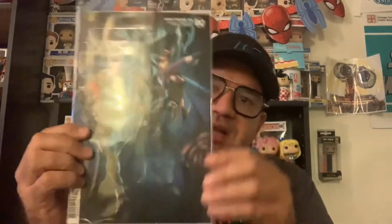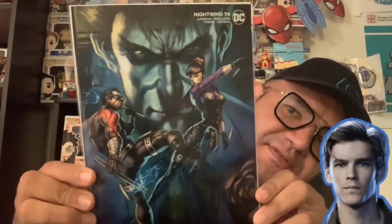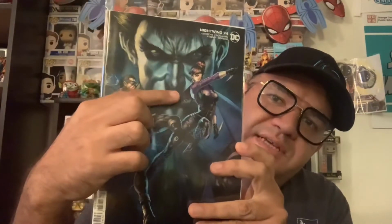Now, what should we get? Let's do Mike's Comics because I already know what I got from there. I went there as soon as I got out of work and I got cover B of Nightwing number 74. I really love this cover. You see Punchline versus Nightwing and you see Joker on the back. People say that this is like a lip, but I don't think so. I think this is a scarf or hair of Punchline right here. That's not the Joker's lip.